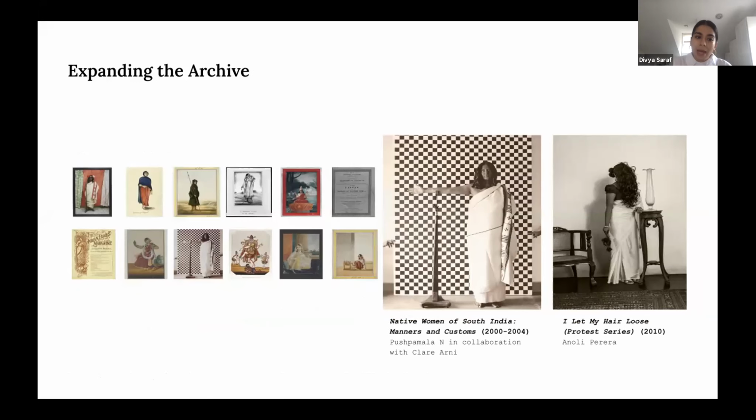It is important to expand our archives by including contemporary artists challenging the third space that is present-day India. One particularly provocative example is the work of Pushpamala N., who recreates anthropological photography and video to undermine the persisting dual consciousness of British colonial narratives today. Her work, along with other artists such as Anoli Pereira, challenges the ongoing hegemony of colonial narratives in South Asian identity formation as a means of taking back agency.